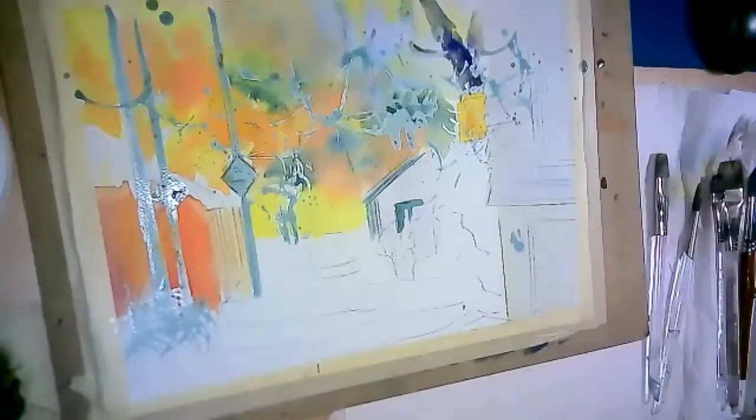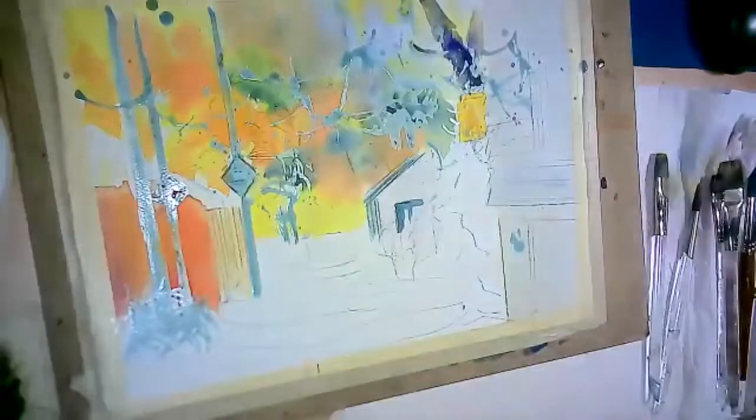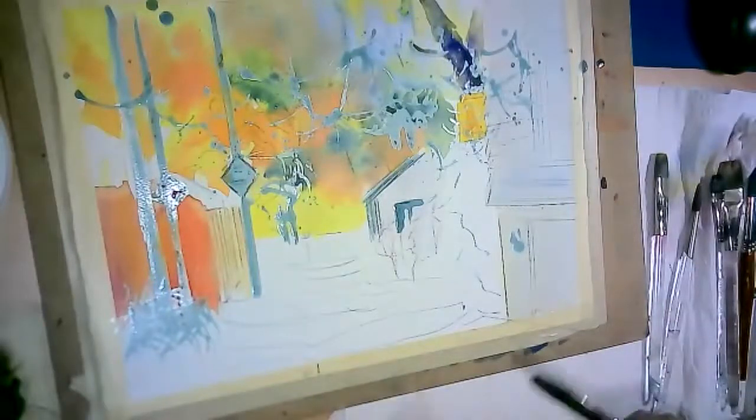And one of my biggest concerns with concrete is really what color is concrete? Well, it's a neutral. If you take a look at this, it's quite warm. It's almost got a pinky cast. So I'm going to go into some yellows, a little bit of red, and then gray it.